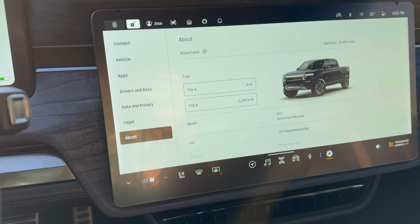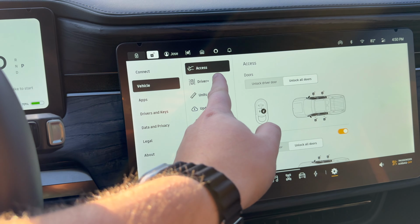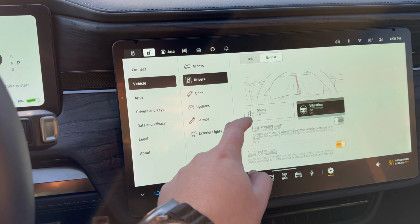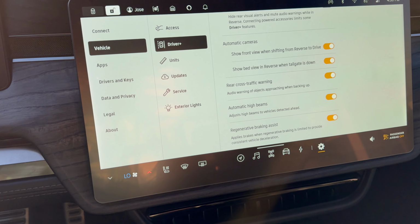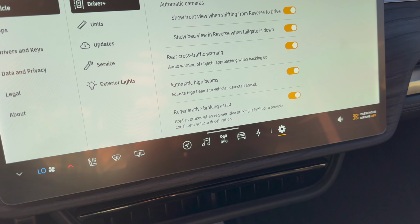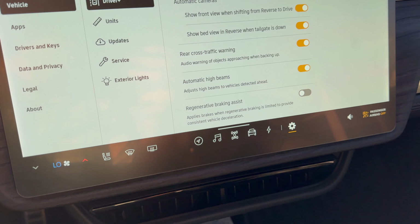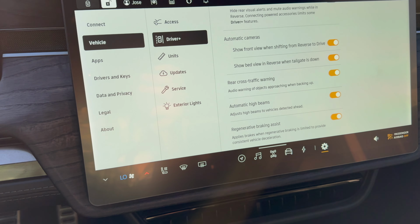If we go into settings, hit vehicle, driver plus, and scroll down here, you're going to see a new option called Regenerative Braking Assist. Applies brakes when regenerative braking is limited to provide consistent vehicle deceleration. By default, it's on. Don't like it, turn it off. I suggest you leave it on and give it a try.